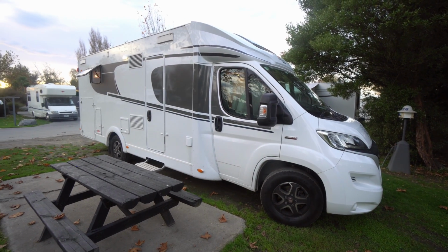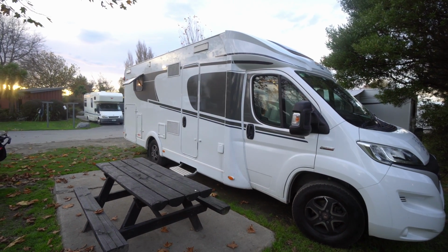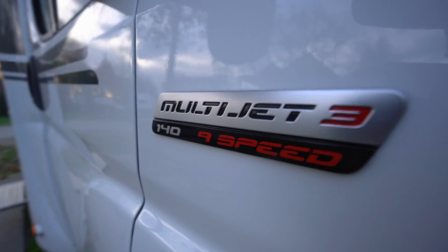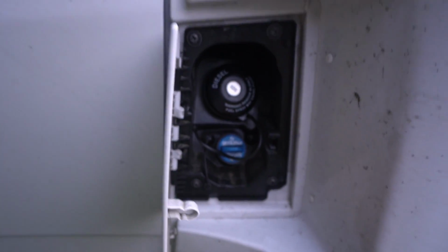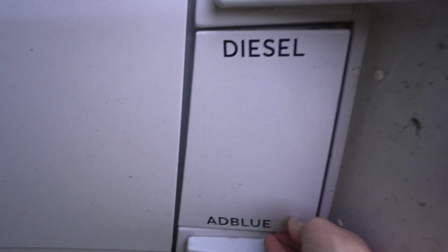I'm gonna start with the exterior and just do a couple high-level things so that you can have an idea of what's on this motorhome. It has a diesel engine. They've been super easy to fill up as we travel across New Zealand. We've covered quite a bit of miles on the North and the South Island. We have not had to fill up with AdBlue just yet. We haven't gotten a low notification or anything like that.